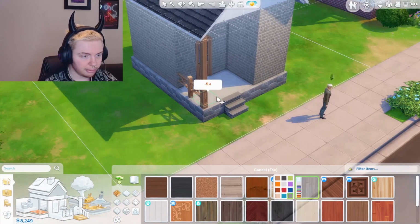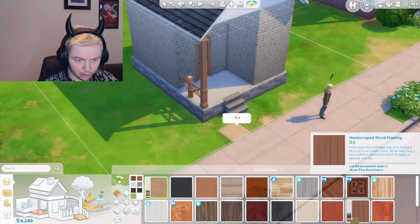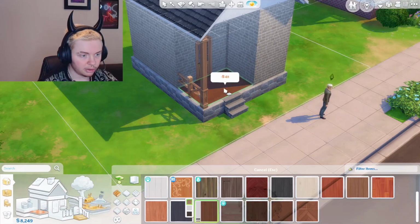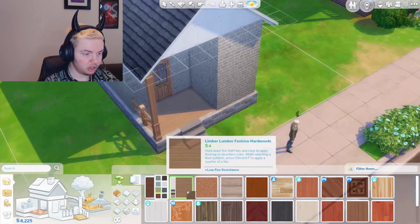I could do wood that matches the wood that we've got there as well. Let's have a look. What would match that? This would match, maybe. Okay, I think this one matches. We just do something simple like that, and it's one of the cheaper ones as well.